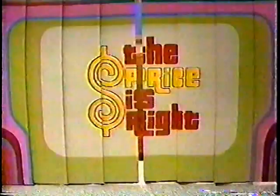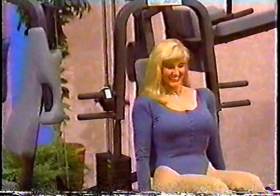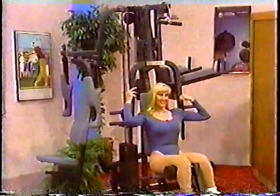Case begins with prizes for the exercise room. This new home gym, the Malibu Personal Home Fitness Center. This versatile home gym system is equipped with pectoral fly and vertical knee raise attachments for a complete workout.